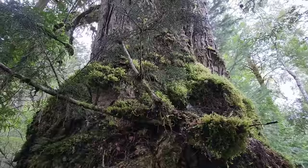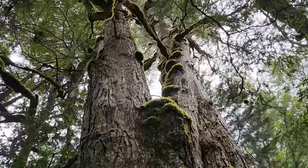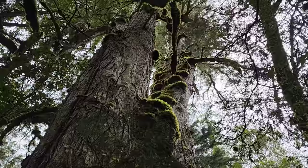I can't imagine seeing one of these and just wanting to cut it down. That's what kind of blows my mind about all those loggers. They should take a few, but all of them? Christ. No moss. It's like a little ladder of moss up there.